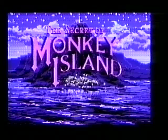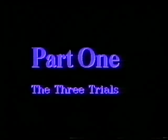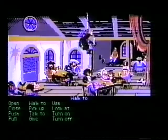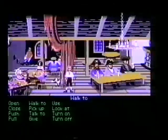The Secret of Monkey Island by Ron Gilbert. Can you unravel the secret of Monkey Island? Complete the 3 trials on Melee Island and earn the right or wrong to be a pirate. To join this fraternity, you'll master the arts of swordplay, treasure hunting, and thievery.